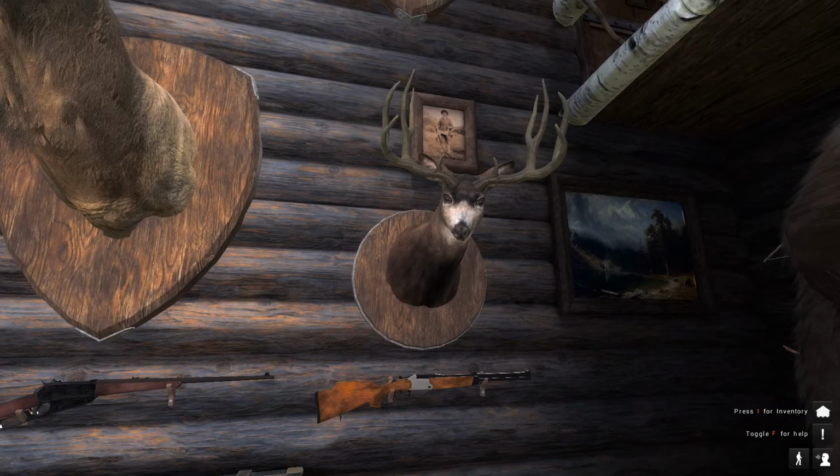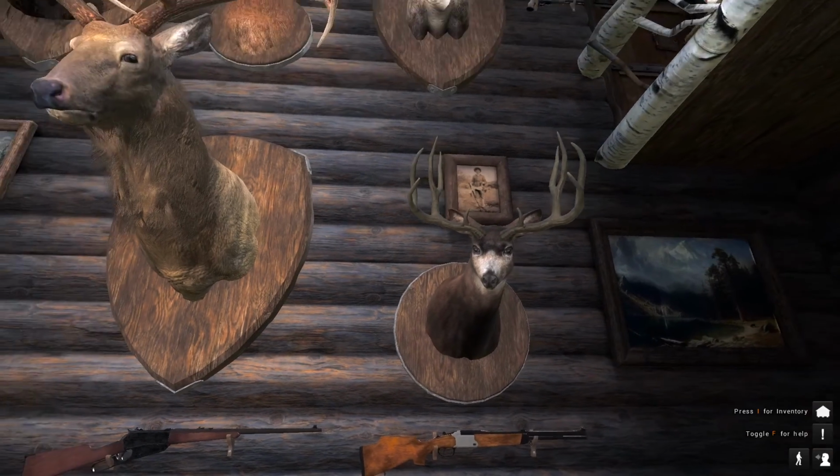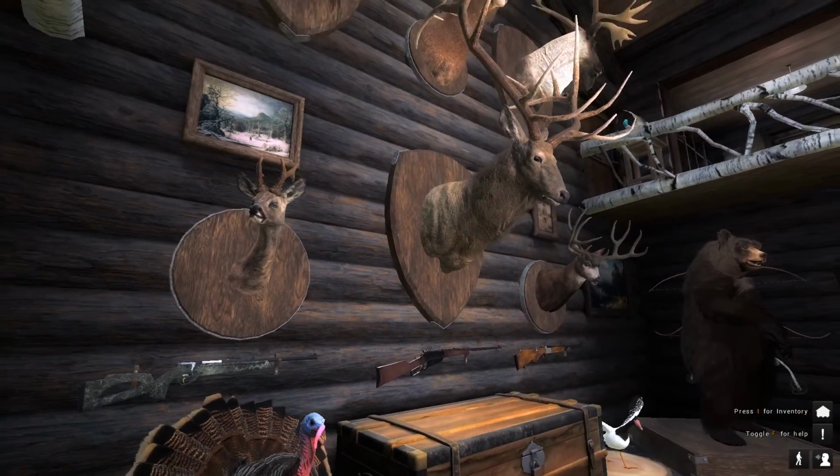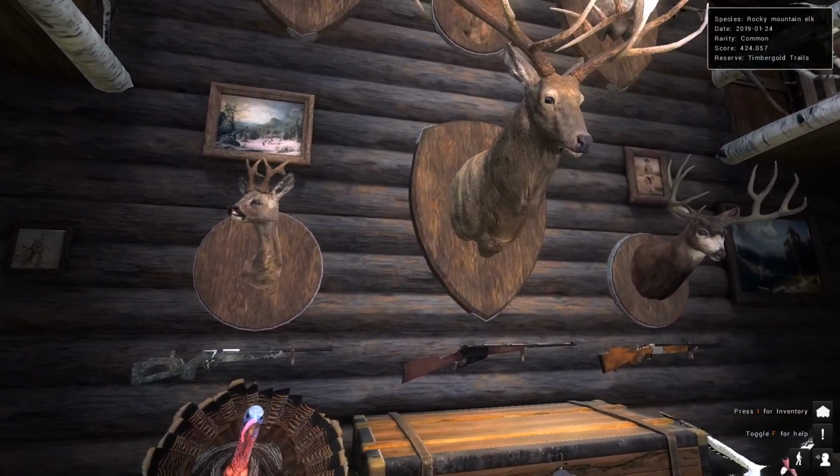I have loads of 190s. This is the only one that's broke 195. Now I have this massive Rocky Mountain elk that I got pretty much just out of a fluke.